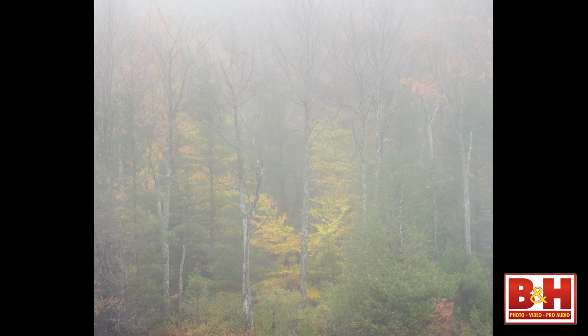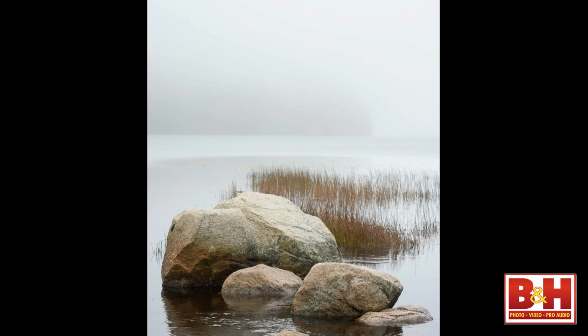This is at Bubble Pond, and this scene normally wouldn't have been great to shoot, but the fog, which you get a lot of in Acadia in the fall, kind of obscured the messiness of the background, and I was able to do a nice photo with it. And the same thing here.